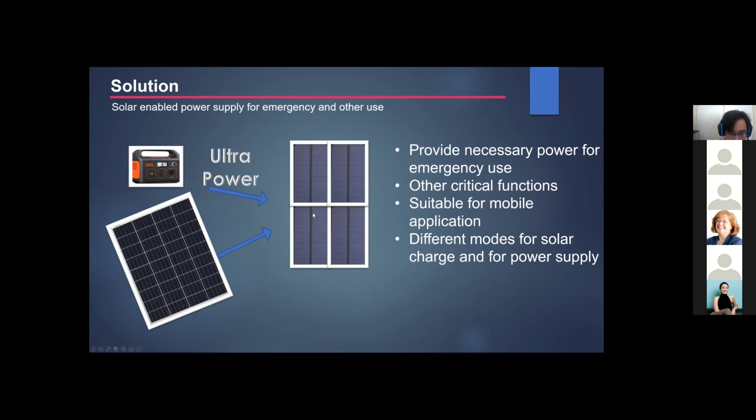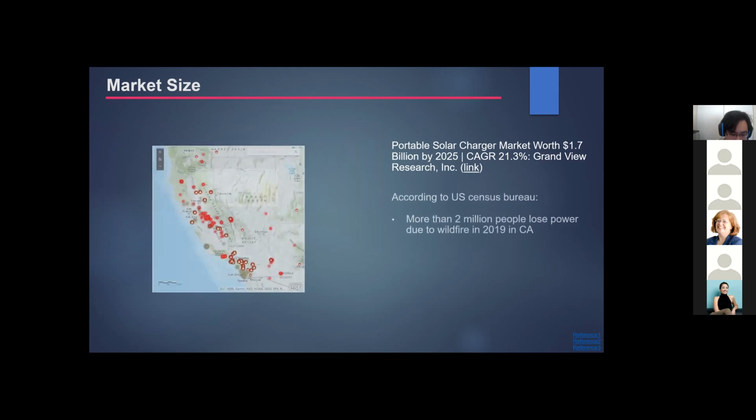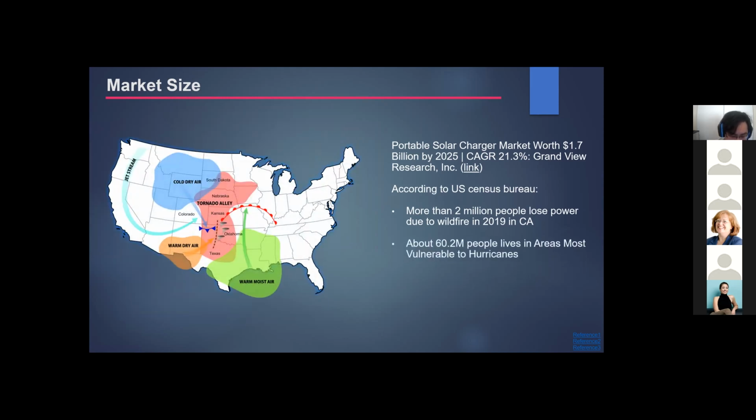Our product is an ideal off-grid emergency power supply. There are many applications to use our technology solutions. According to Grand View Research, the portable solar charger market will reach $1.7 billion by 2025 with a CAGR of 21.3%. For emergency situations, in 2019, California alone had more than 2 million people lose power due to severe wildfires, and more than 60 million people live in hurricane zones in the US. There are great opportunities to create the right technology and products for the people who need them at the right time.